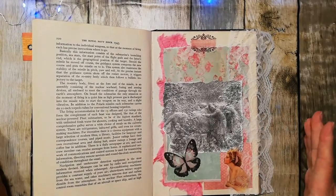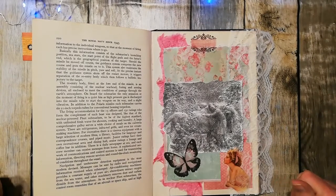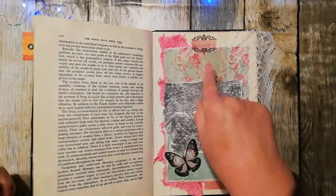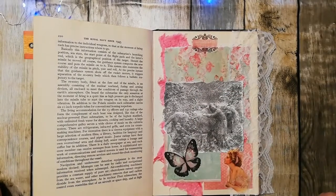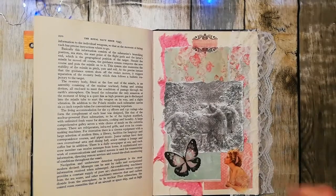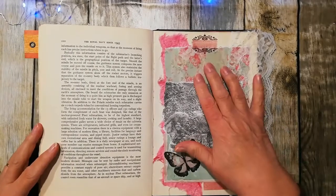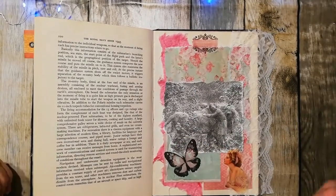It was fairly simple, but I covered the brief and it was quite good fun. Trying to find the Shabby Chic paper was fun. I did have one 12 by 12, but it was the wrong colours. But then when I found this, I was quite happy because it was green. So there we are.